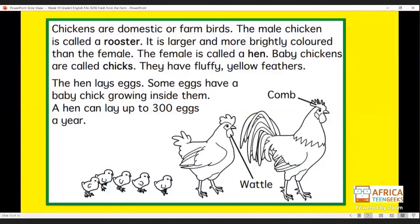The male chicken, that's the boy, is called a rooster. Now the rooster is larger and more brightly colored than the female. So they are much prettier than the girl. The female is called a hen. So the girl chicken is called a hen. Boy is a rooster, girl is a hen.